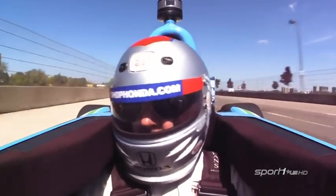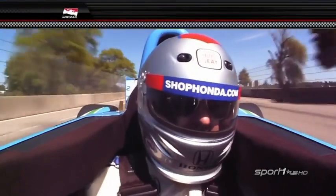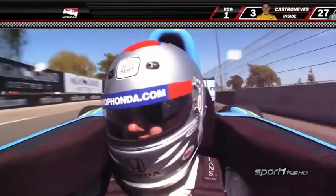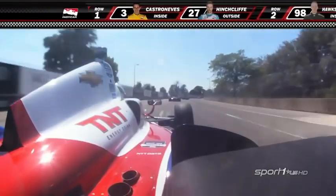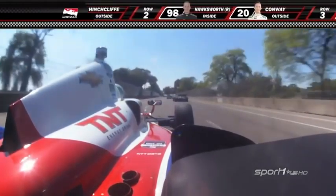So, top of the screen, here comes the starting lineup for today's race. A field of 22, and as you watch it go by, you will notice some of the guys up front that you expect to be up front, and some of the guys you expect to be up front way in the back. Ryan Briscoe has got our NTT Data on board today.